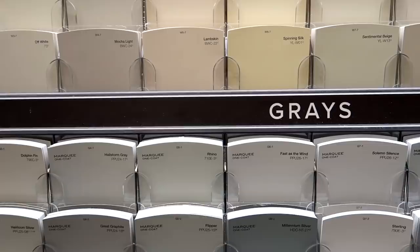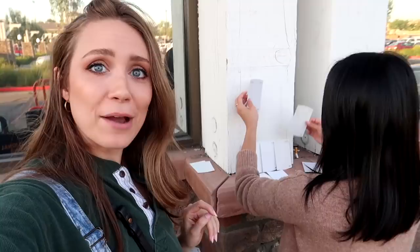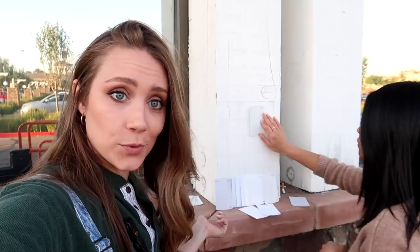We are outside Home Depot right now, and we brought all these paint swatches outside. If you want to see how your paint is going to look in your room, and your room gets lots of natural light, bring all of your paint swatches outside or bring them home and look at them on your wall, which is probably what we're about to do because we can't decide.